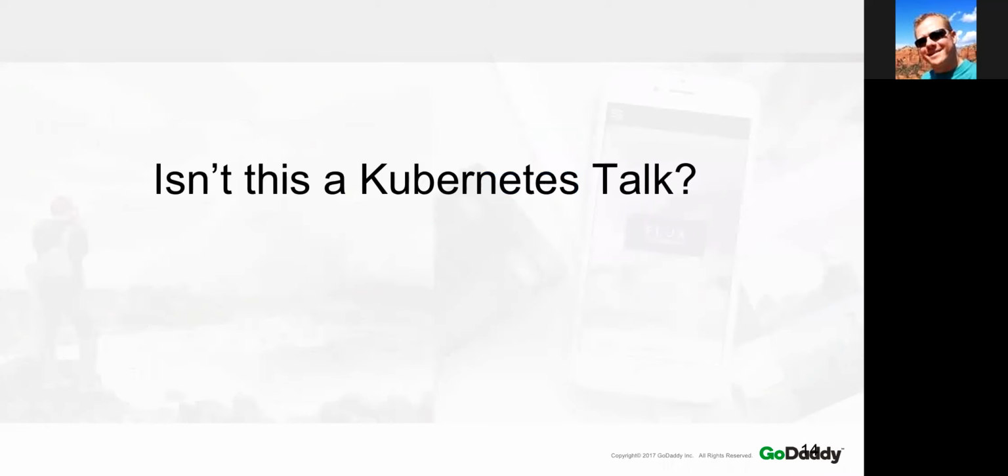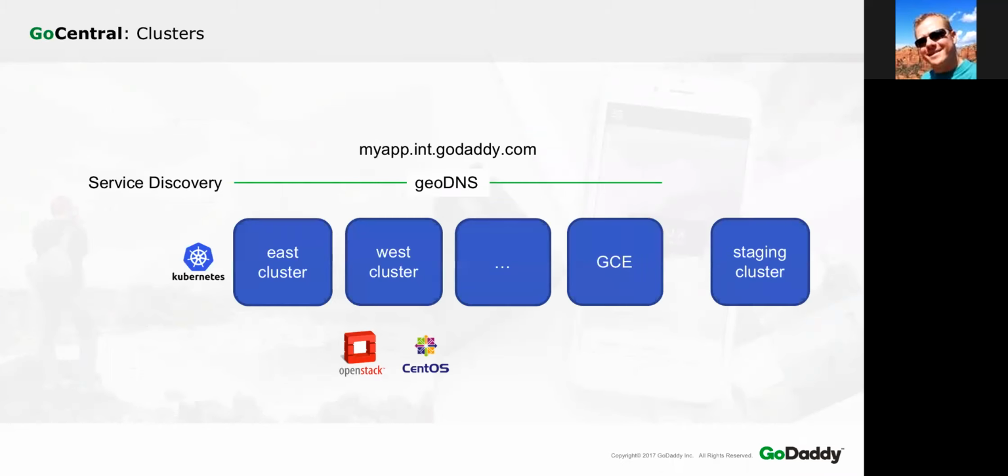Isn't this a Kubernetes talk? So I've been talking about process and things like that. I'm sorry. Get that out of the way.